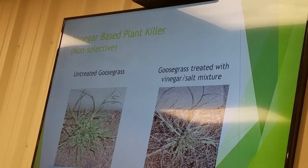Absolutely. If you salt an area, you're going to have a long time before you can plant there. It depends on how much rainfall you get and what the composition of the soil is. A clay soil is going to hold salt a little longer than a sandy soil will.